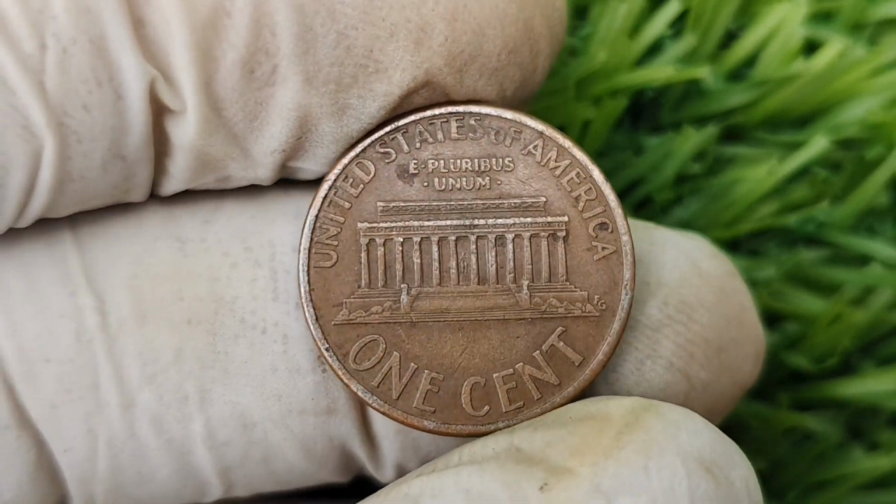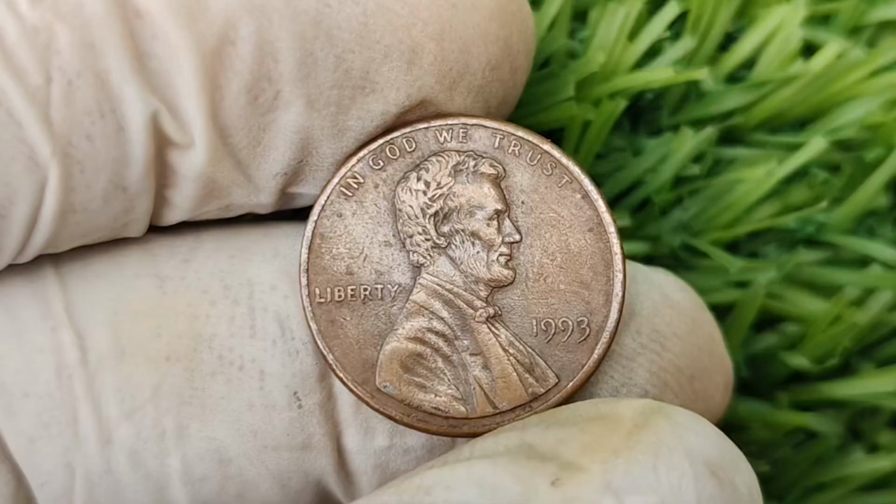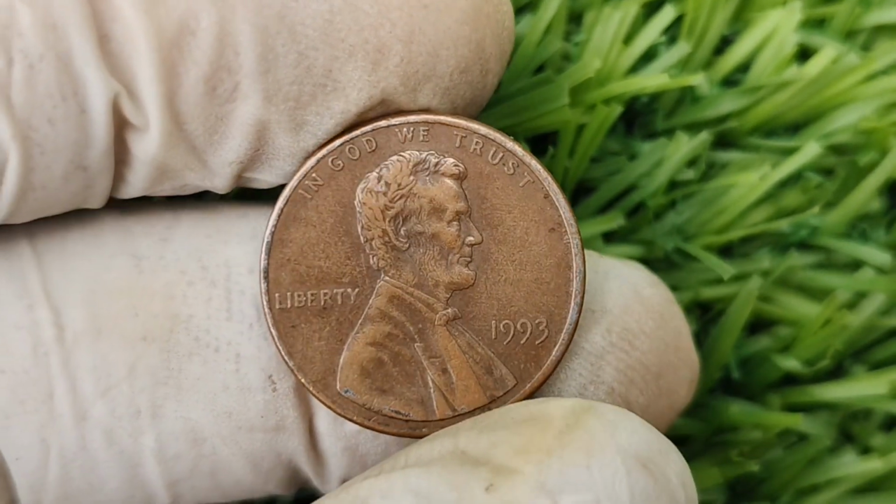And lastly, just have fun with it. Coin collecting is like treasure hunting for grown-ups. You never know when your next big find is just rattling around in your pocket or stuck between your car seats next to a French fry from 2006.